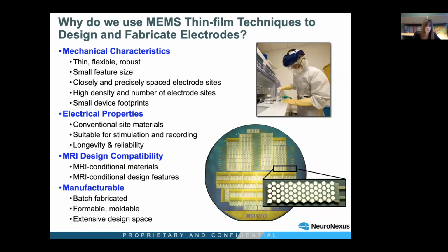So small device footprints. And you can read through the other properties, but one important property I'll mention here is they're batch fabricated. So when you make one, you make a lot. And finally, the design space is very extensive. We like to say that anything you can draw on a piece of paper, we can make for you. So it lends itself to custom design.